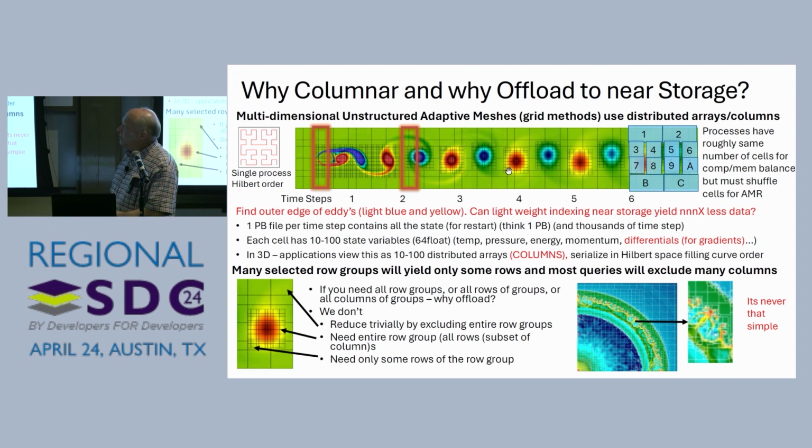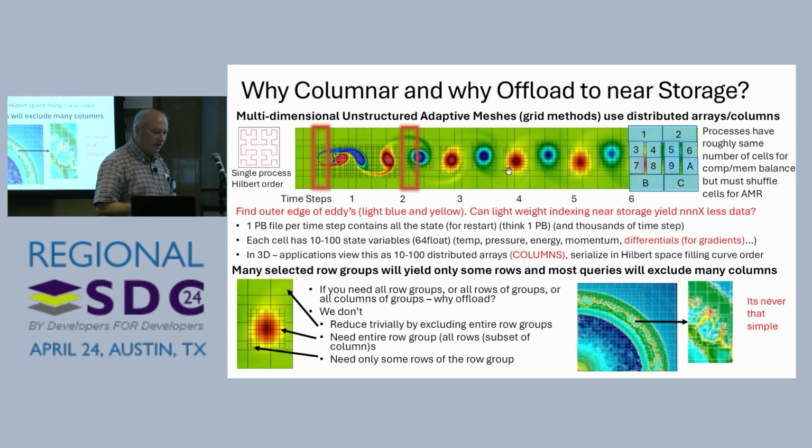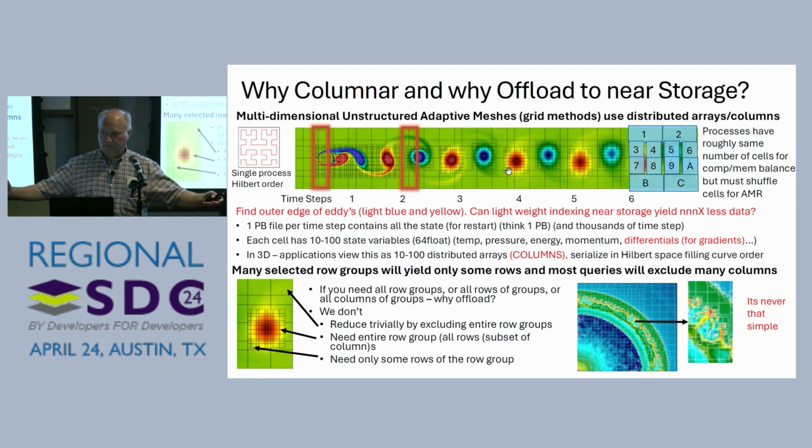Well, we use this thing called Hilbert space filling curves, where you can draw a line that touches everything, all the cells, and you can connect them all together and you serialize them. So guess what? We've been writing for 40 years. We've been writing big old huge files that are columnar. All the pressures, all the temperatures, all the momentums, material properties, all that. And we've been doing it in Hilbert order. So it's columnar in Hilbert order. It's ordered columnar data for 40 years.